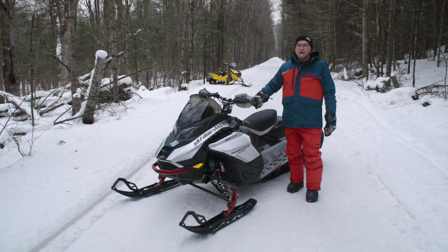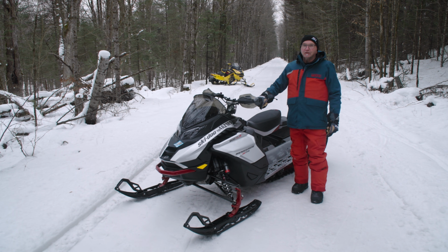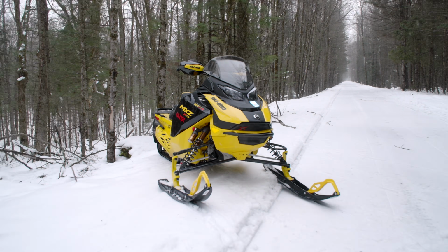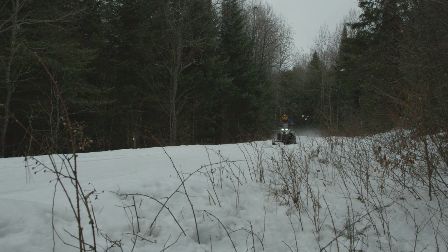So what's the magic number? 180 horsepower. That's what the four-stroke turbo puts out. But interestingly, it's also what the yellow guy puts out down there. The wet weights of these two hot rods are interesting as well. 635 pounds for the four-stroke, 614 pounds wet for the two-stroke. So here's what we think.